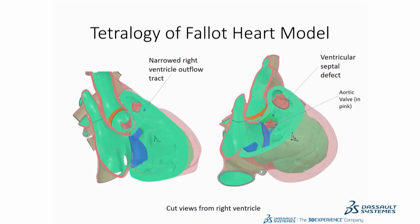This is a common congenital defect that has many aspects and requires a complex surgery to repair. In this model, one can clearly see the ventricular septal defect as well as the long narrowing below the pulmonary valve. We are enthusiastic about using these models both as predictive tools and guidance in the operating room, but also as teaching tools for patients and families facing repair of congenital heart disease.